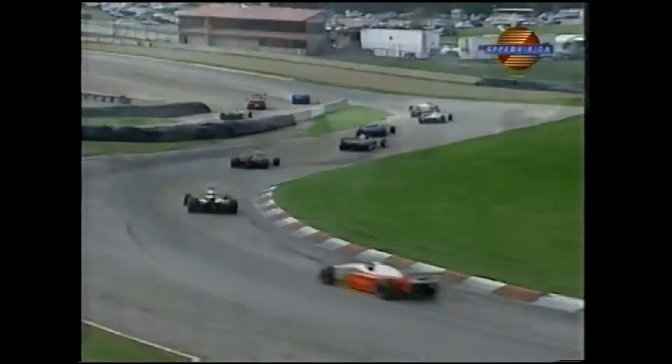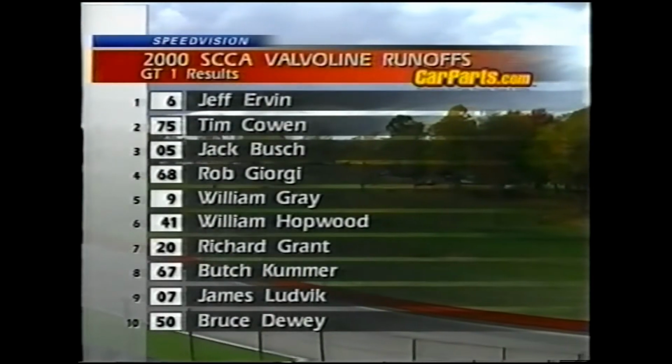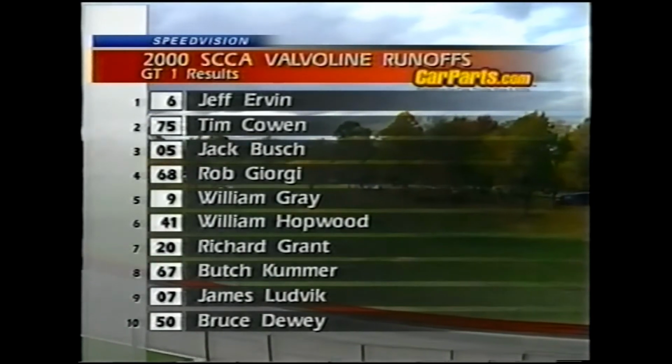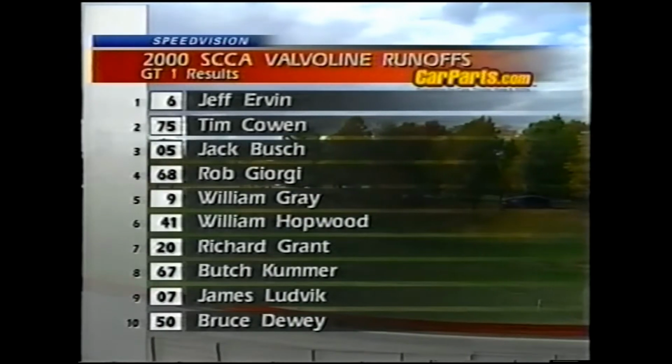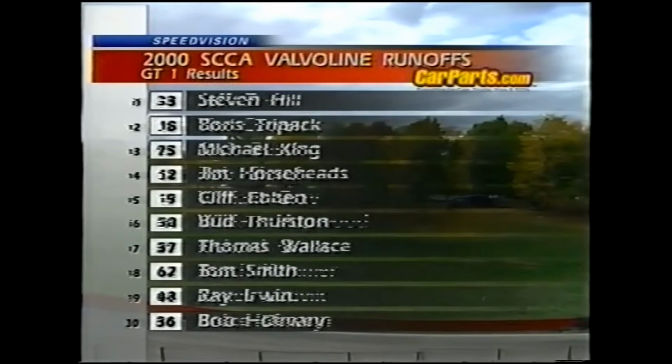Let's quickly take you back and show you our carparts.com GT1 provisional results from that last race. And once again, Jeff Irvin doing the job, putting it together, and took the win. Tim Cowan, boy, it was an interesting race for him. He fought back to second. Jack Bush holding on for third. Rob Giorgi in the old Tommy Bahamas car that Chris Neville actually took a couple of wins with.